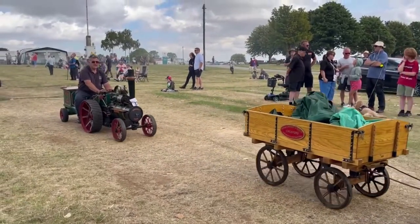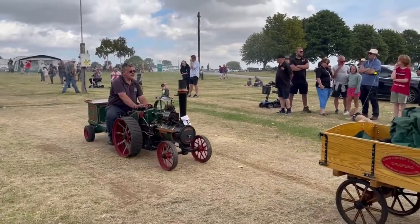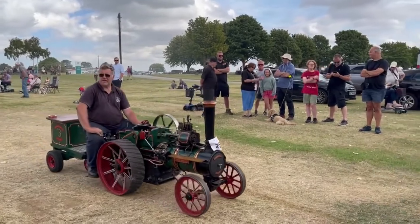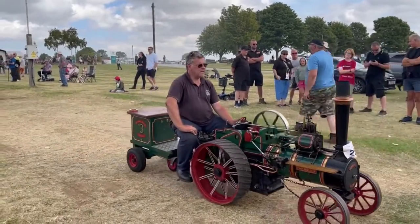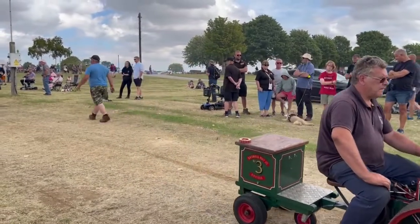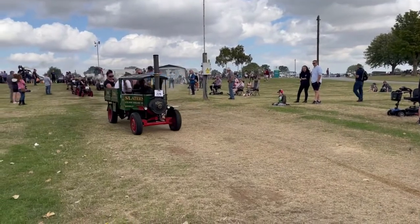That looks like a little 2-inch rust and a propter. Hey? 4-inch. I know it's small. Next, we got Vicky Burton on the 4.5-inch scale agricultural Borel, built by Cyril Richardson and purchased in 2015.